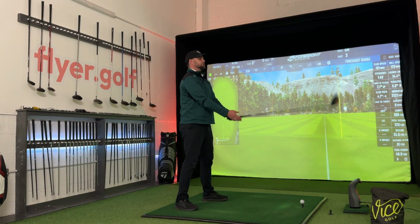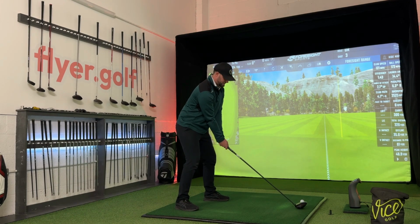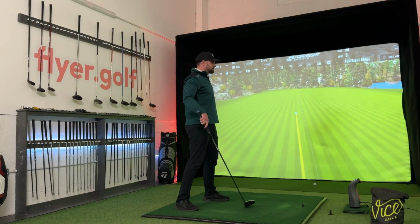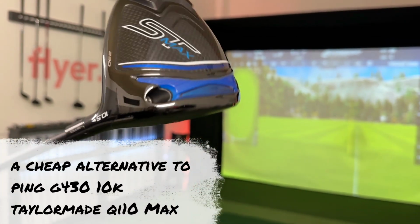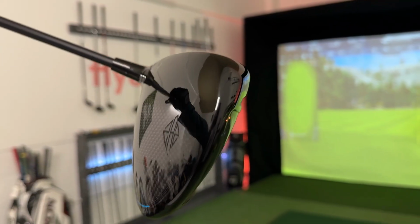One of the reasons Ping does so well as a manufacturer is that it doesn't rely on tour pros using it, picking it up and going, Jesus, that is easy to hit. It relies on Dave taking a chance at the Mizuno Golf Day, picking this thing up and going, oh my God, I got it up in the air. And this thing right here, which I'm about to show you in the second test, is arguably going to be one of my best value picks, I think, going forward in 2025.